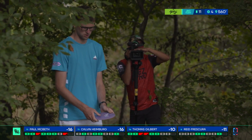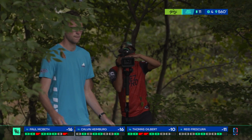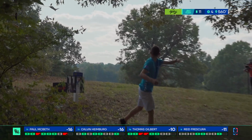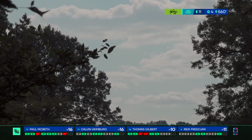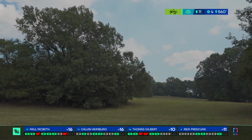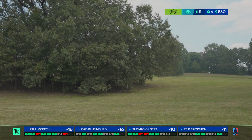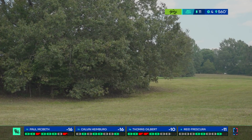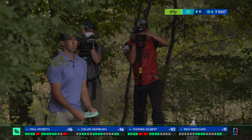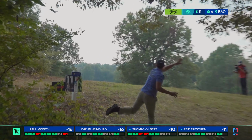Unbelievable. I think Reid's going to be in a spot where he'll have a very awkward back to the basket type of shot, but I think he's got enough room to make it work. Now, this is okay. Wow. What an advantage Thomas has to be able to go that high and just cut the corner. If you get all the way out there to the left, you're literally looking at the basket, and it's just the easiest par 4 on the course.